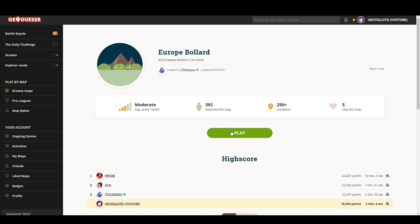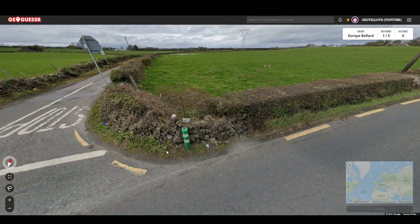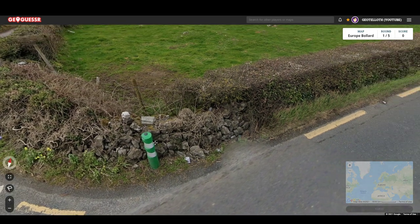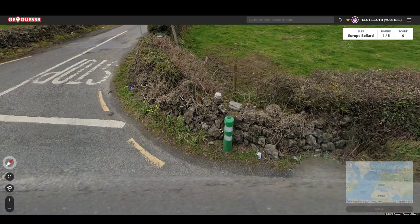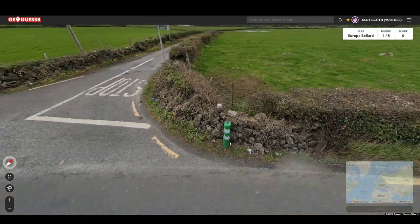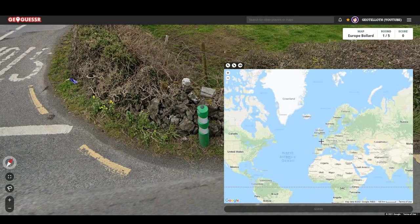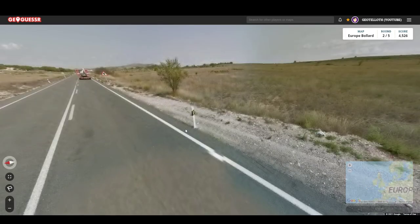So, same map again. Right, okay, good that this one came up. This is Ireland, and a good way to remember this is green Ireland. It's a very unique type of bollard, again, kind of like the UK and France. Obviously, green post, white bits on it. It's Ireland. There we go. Okay, next.